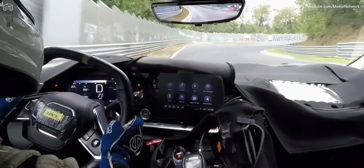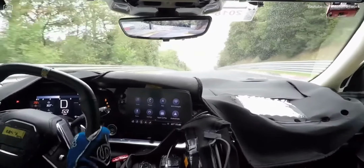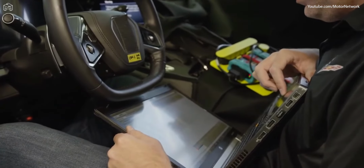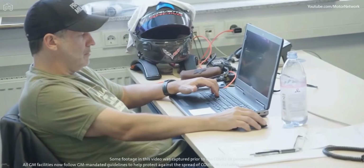If the car is just slightly not dialed in, it exacerbates it tremendously here. It's a small problem on normal tracks or on a highway. It seems like a big problem here. And it's good for development engineers because it points out very clearly, very quickly, this is something we need to improve.